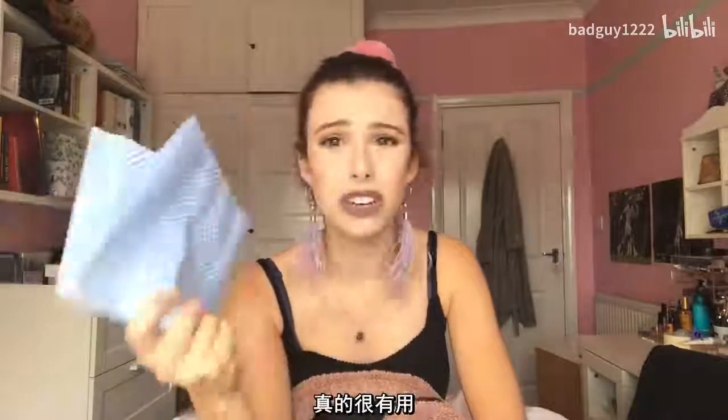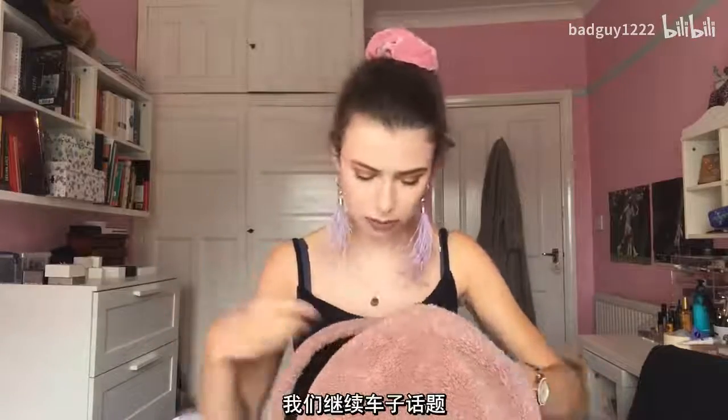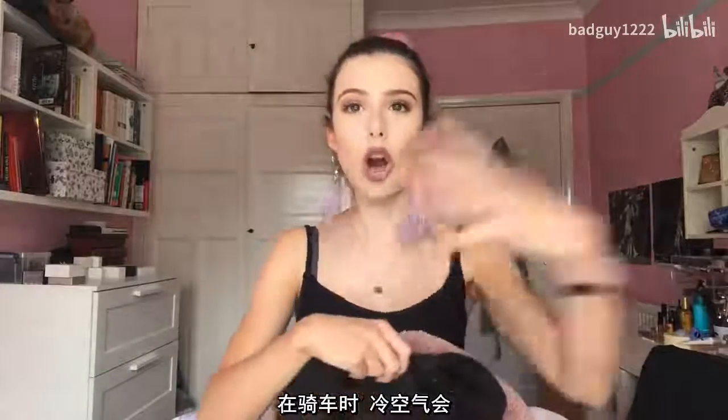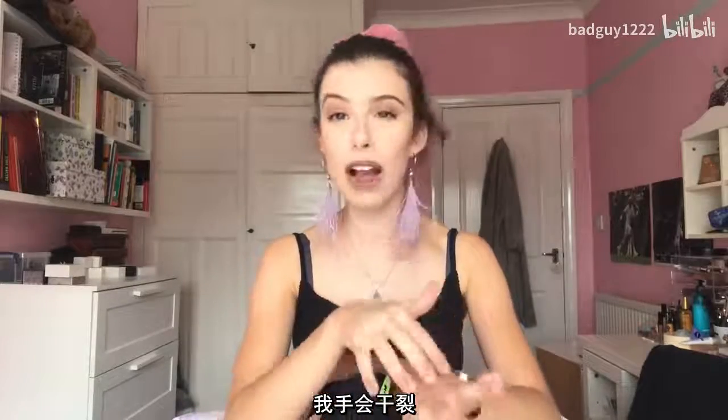It doesn't really usually work. I usually still get a wet bum, but what can you do? Going with the bike theme, I have gloves. It does get freezing cold, and when you're cycling along, the cold air comes right onto your hands, and my hands get awful in the winter, like cracked, terrible. You don't want to know.